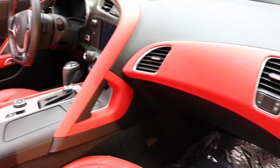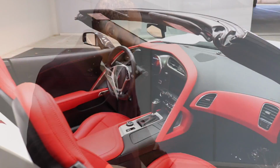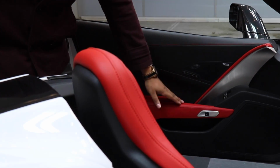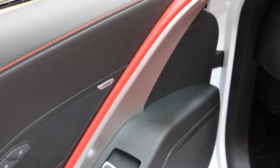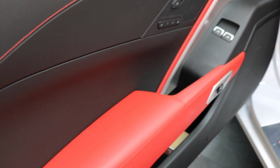Let's talk a little bit about the interior of this C7 Z06. The interior of the new C7s are leaps and bounds of the interiors from previous generation Corvettes. Coming over to the door panel, you have soft black leather, contrast red stitching, more contrast red leather here, your controls for your unlock and lock positions, memory settings for 2 people, and your power side windows.